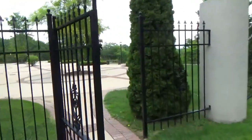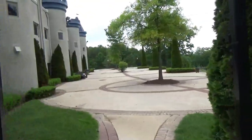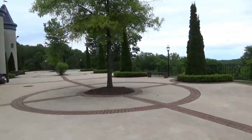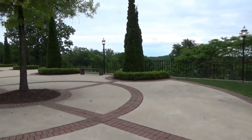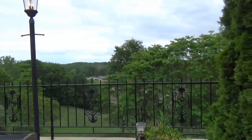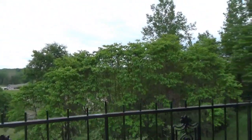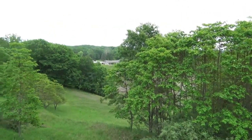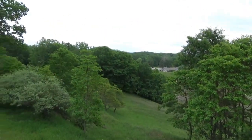Nice gates. I guess they do weddings in here. Different social activities for the community. And then they have the views back here. Quite the view from up here.